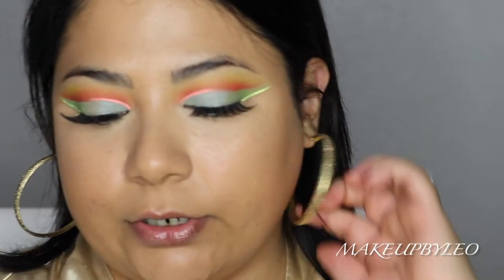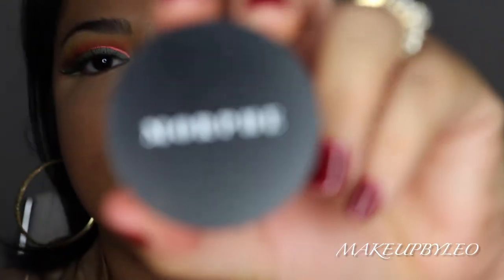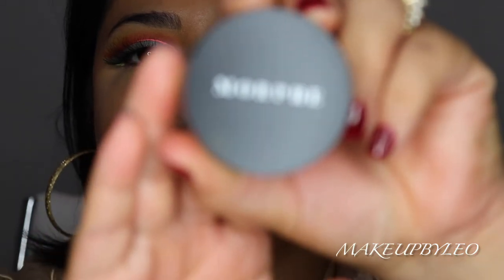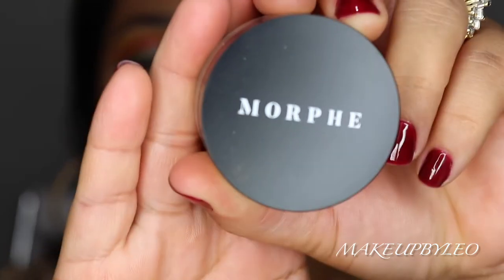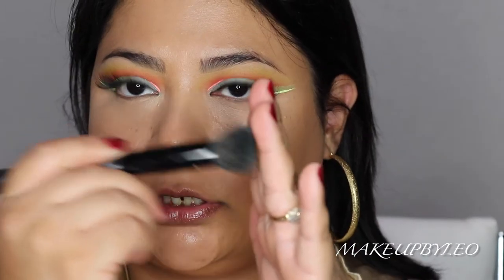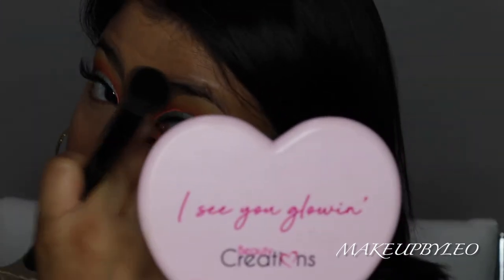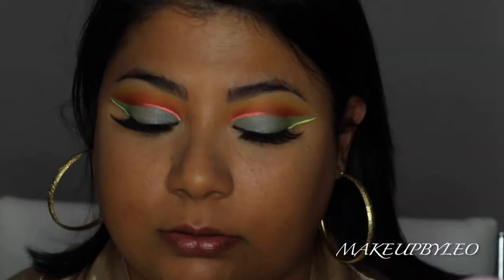Okay, I've never tried this Morphe translucent setting powder. So this is the container. I do have the mini size. Okay, so we're gonna try this out for underneath the eyes. I'm gonna go in with a densely packed brush just to pack it underneath the eyes. Let me make sure I'm not creasing or anything before we try this out.